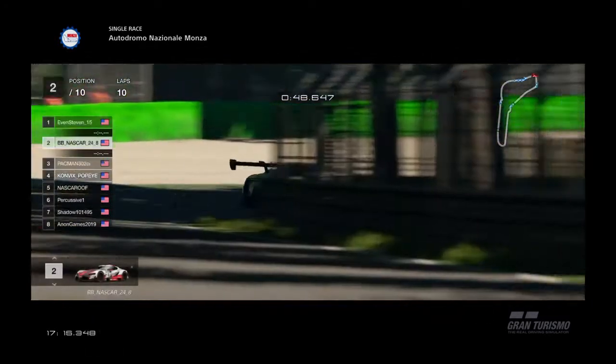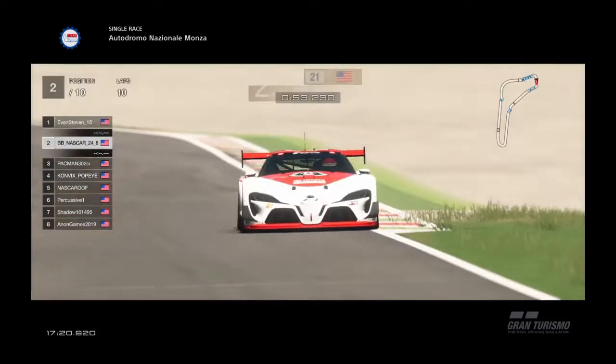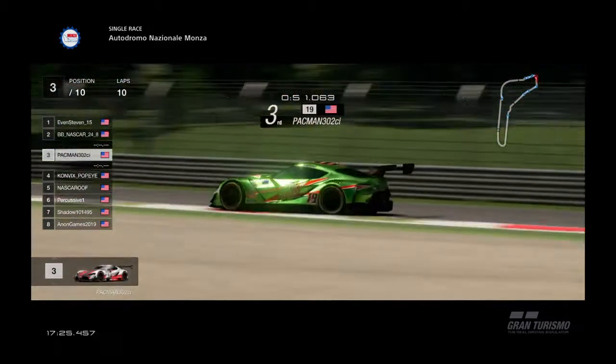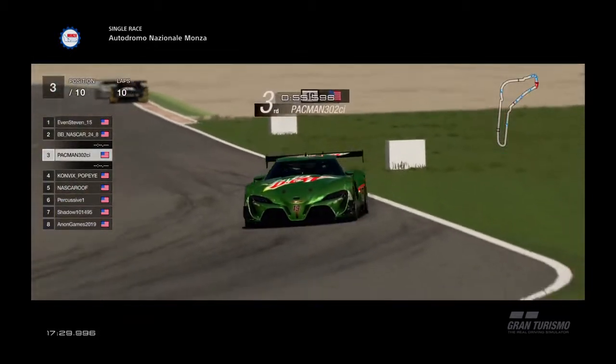He exits the Lesmos as Bill Baldwin just enters them, so that's the distance between the two. And it's a little less of a gap back to Pac-Man, but not much less of a gap. Pac-Man hits the gravel trap. He is really trying to catch up.